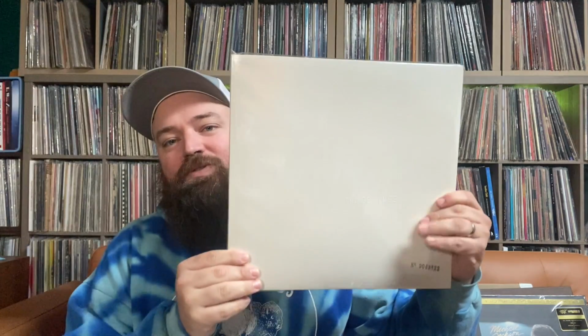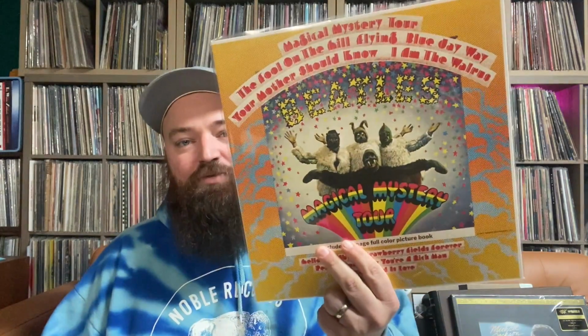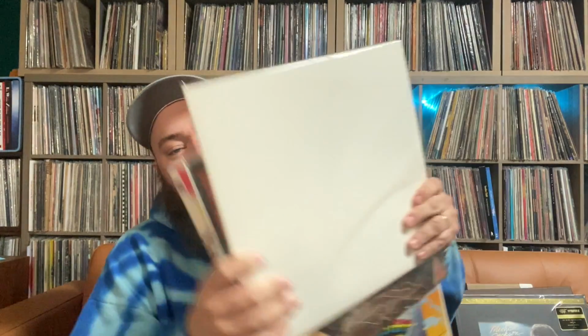So this is the Beatles White Album. This is a mono. So lately, just randomly, a bunch of these 2014 reissues in mono have shown up, and they sound really good. So I've been trying to track a bunch of them down. Got Rubber Soul, Magical Mystery Tour, Help, Sgt. Pepper's, Beatles for Sale, and Please Please Me. Those are the only ones I have in mono, so I need the rest of them.